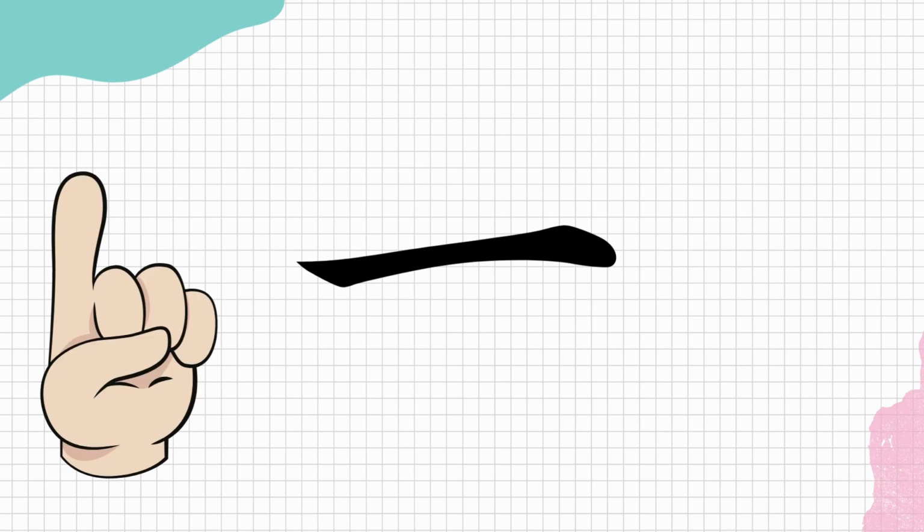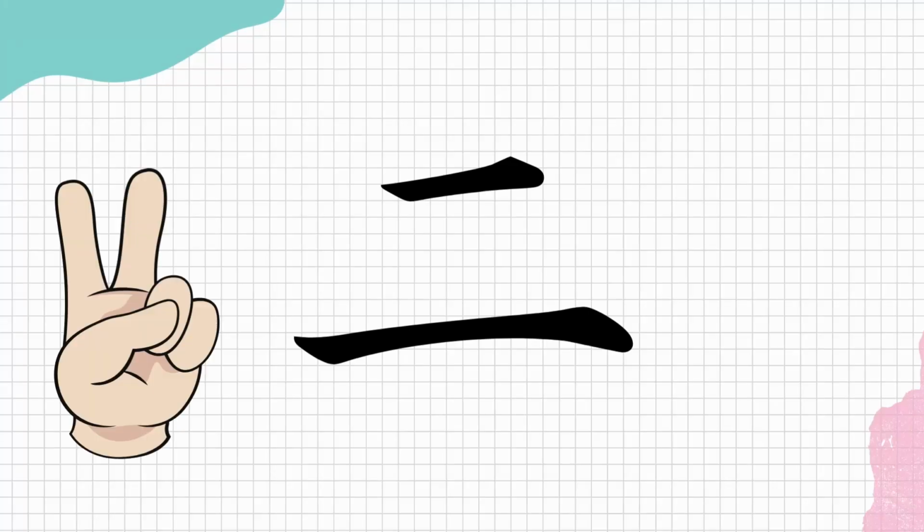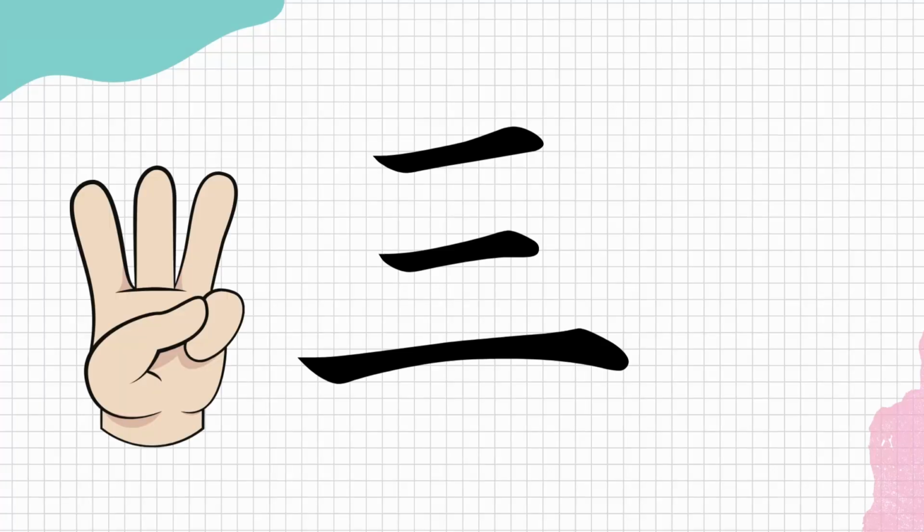For example, let's start with numbers. You can easily tell this line as representing the number 1 in Chinese. And guess how to write 2? 2 lines. What about 3? Easy. This is 3.